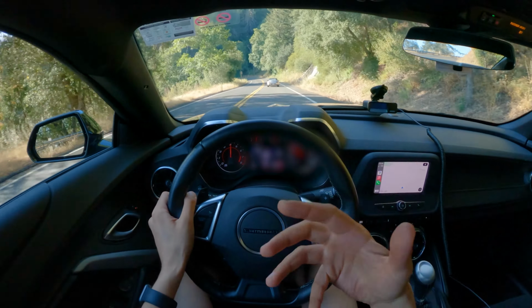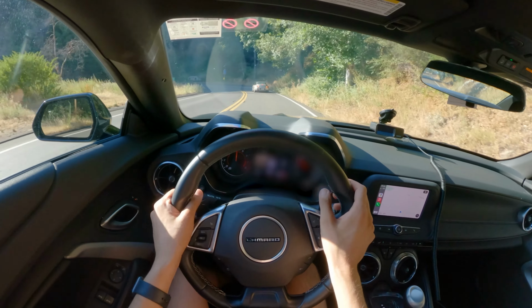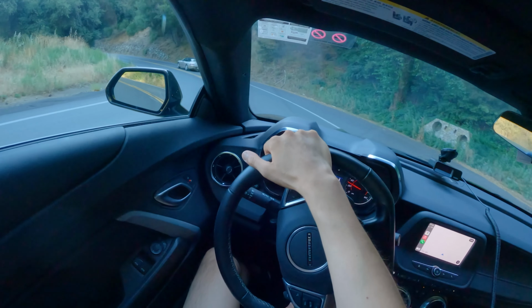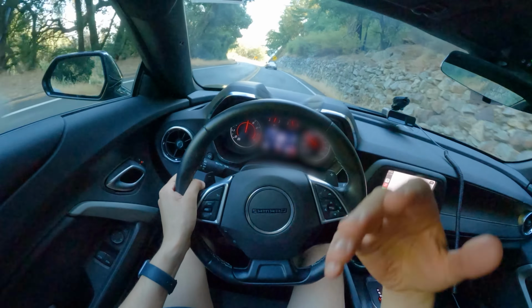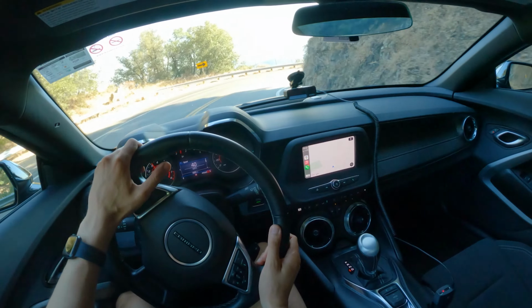Now in terms of the inputs, steering weight is pretty heavy. The gas and brake feel a little bit lighter than I would want in a car like this. The throttle is also harder to modulate, in part because it is a laggy 4-cylinder turbo.